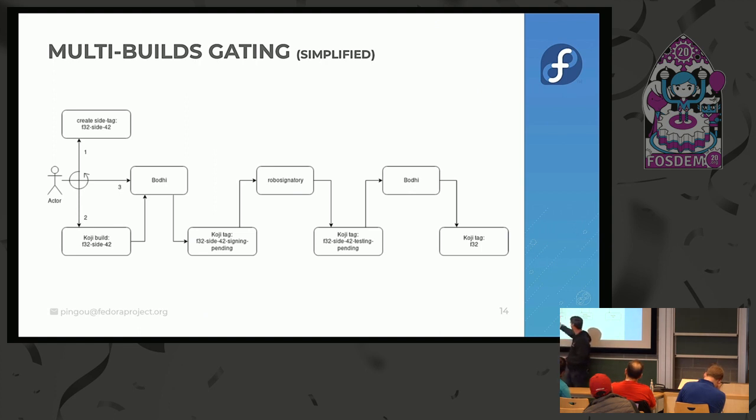It's going to create the updates. Bodhi, at the time when you create the update, is creating two side tags as well, using the same ID: signing-pending and then testing-pending. And once you have created these two side tags, it moves all the builds from your side tag into the signing-pending.